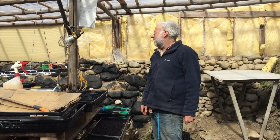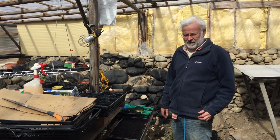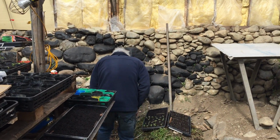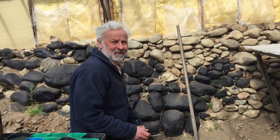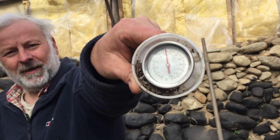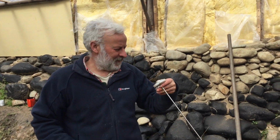So if you can now, at least in the greenhouse, it's about 14-15 degrees right now. So my compost heaps are going great guns. They're ticking over at almost 65 degrees centigrade right now. If I bring that out, can you see that temperature? So 55, 60, so that's perfect temperature.